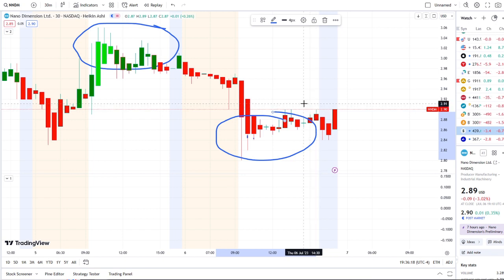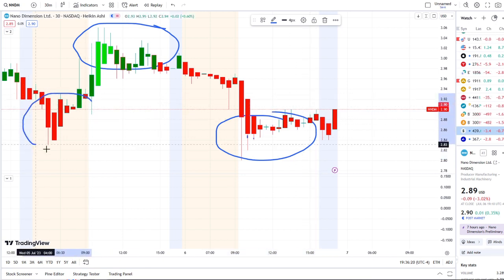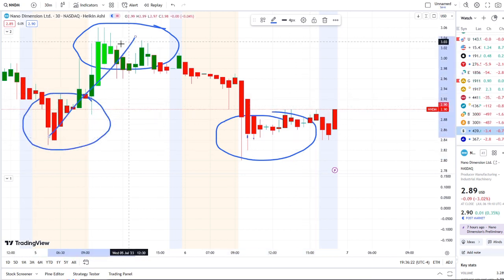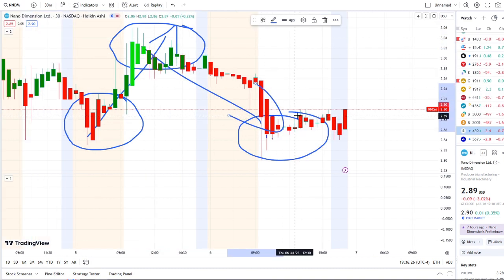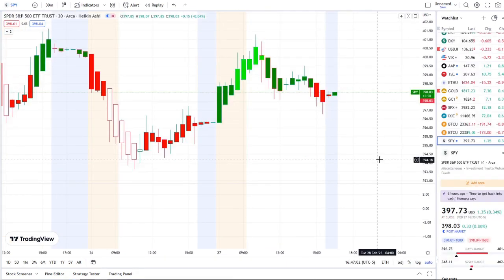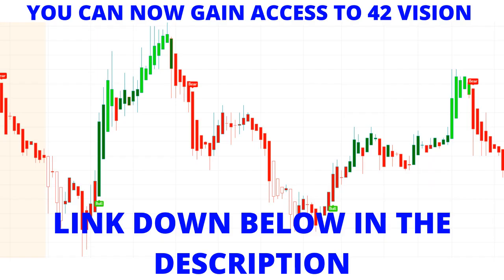And if this is your first time coming across the channel, this is 42 vision, which allows us to see the dips from the rips to the dips, and where the strength and weakness lies within the charts. And we also use our bull and bear indicators and inflow versus outflow as an extra layer of confirmation, which I'm going to pull up here.